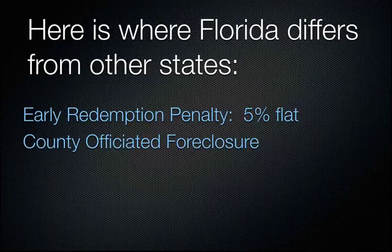So when you're looking at overages, or if you've heard of overages, that's what it is. It's when the property sells for more money than what's owed in taxes and fees, and the excess amount is placed back on the books.